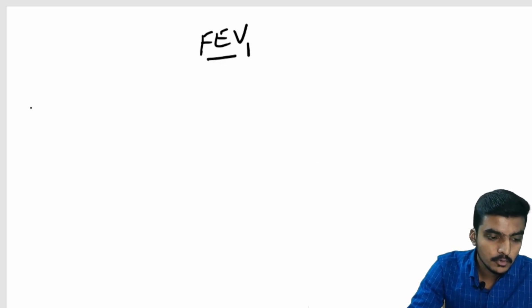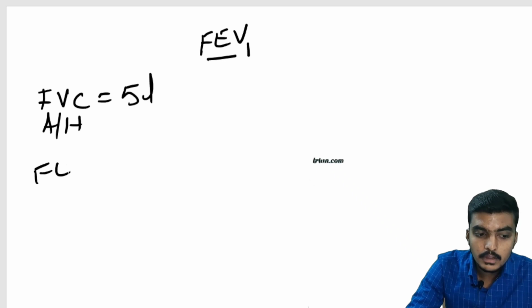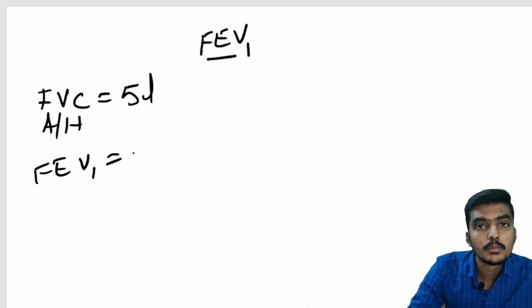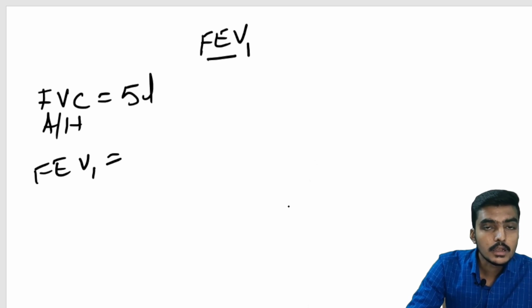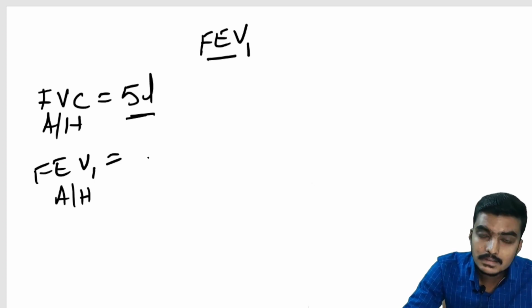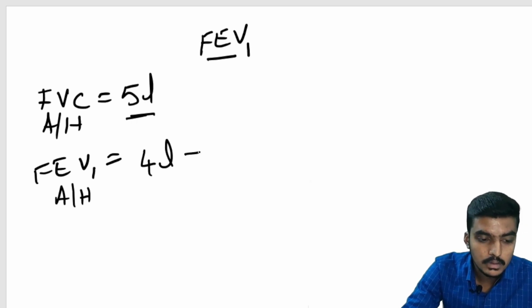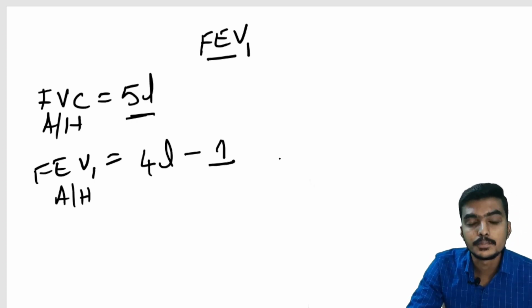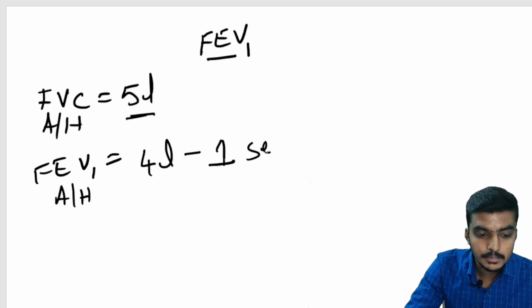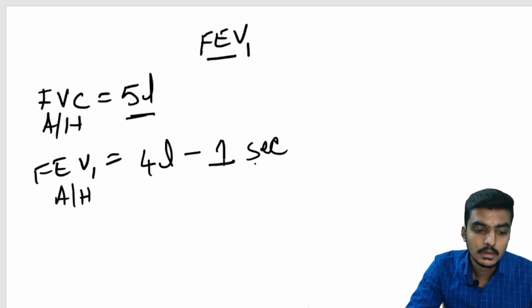We have seen that forced vital capacity is around 5 liters in an apparently healthy individual. So what does FEV1 signify? Forced expiratory volume in 1 second. A normal or apparently healthy individual can expire 80% of this 5 liters in 1 second, which means 4 liters. So you can expire around 4 liters in the first second of expiration in a normal individual, and then the remaining 1 liter can be expired in the next 4 seconds.